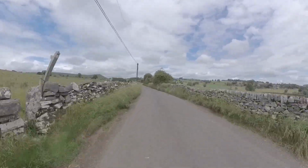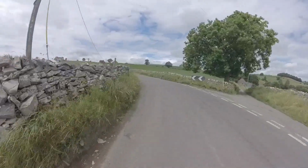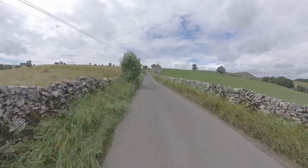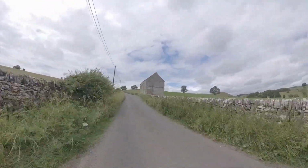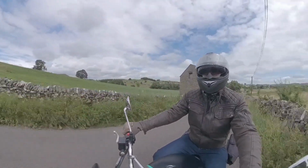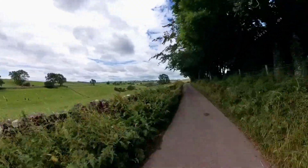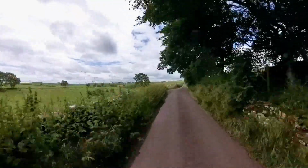With the first few shots of the day done, I decided to move on and see what else I could find. Riding through the peaks never disappoints. I mean, just look at those views.